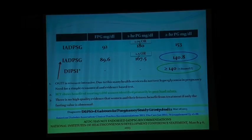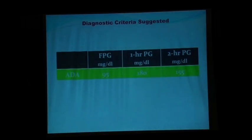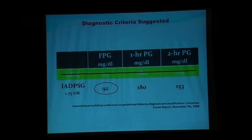ACOG, the American College of Obs and Gynae, has also not endorsed the IADPSG recommendation for the same reasons. And DIPSI has already given you the recommendation of 140. So the diagnostic criteria suggested by ADA, you know this, 95, 180, 155, not acceptable, and IADPSG has changed 95 to 92, but the rest of the two has not been much changed. 180 remained the same, and 2 hour plasma glucose after 75 gram glucose has been reduced only negligibly, by 2 milligram per deciliter at the 1.75 odds ratio.